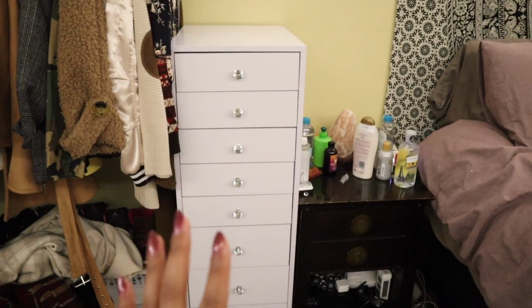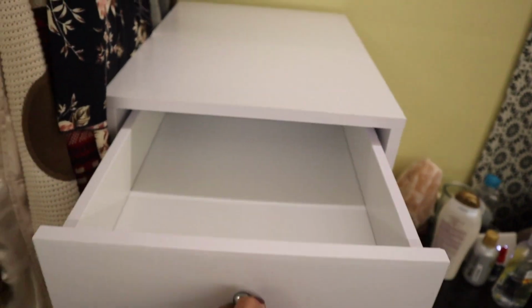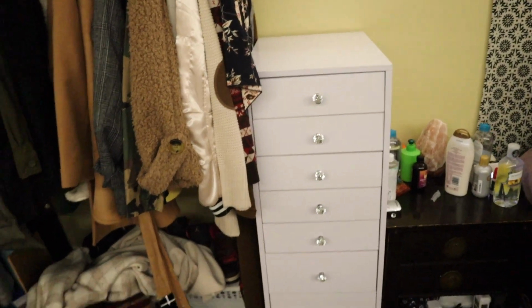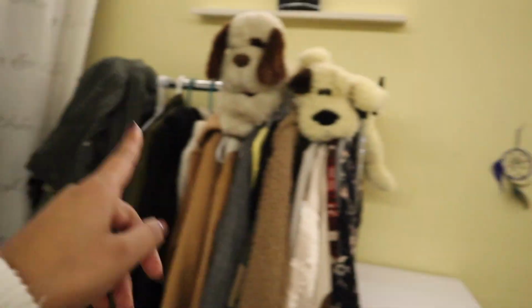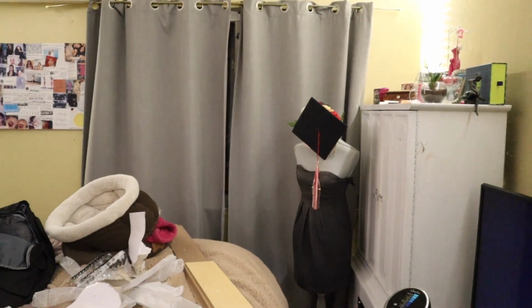It looks very nice. Now I am able to put my stuff in here. Yeah, it's not that heavy too, so moving it into here was easy for me to do because I moved that dresser, because this one was right here, moved it all the way over there by myself. Amazing what a breakup would do.